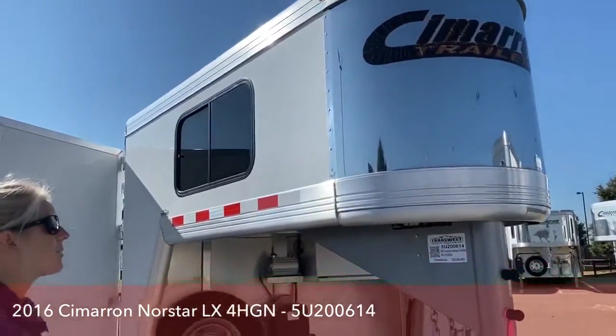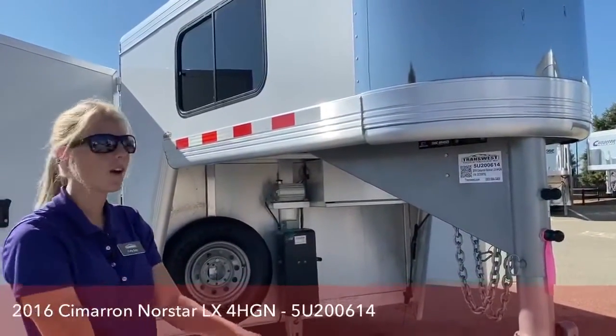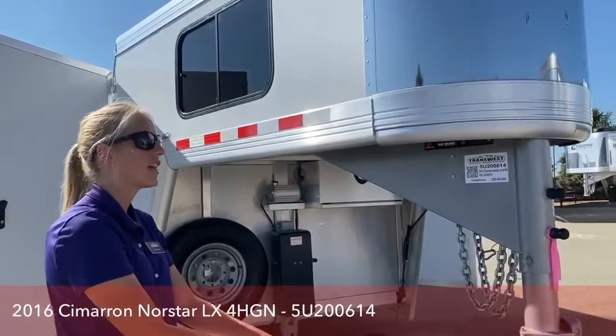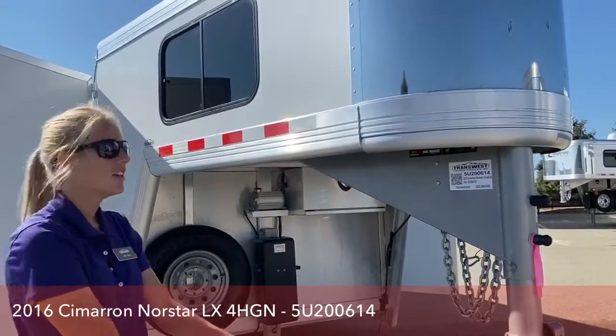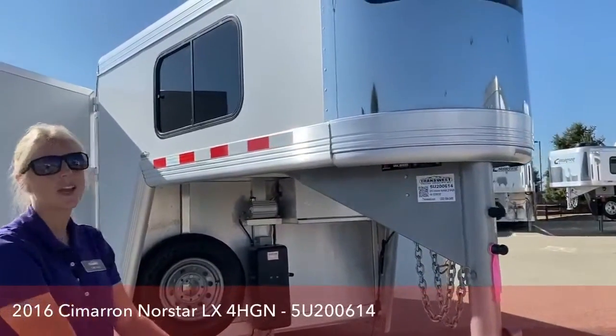One of the great things about having a nose like this is I've pulled these V-nose trailers before, and they pull so smooth and fast behind you. They just cut right through the wind. They actually improve your gas mileage. So if you want to come give this trailer a test drive, you will be just amazed at how it pulls.